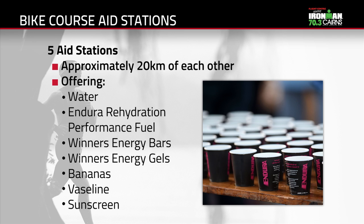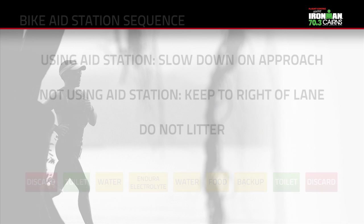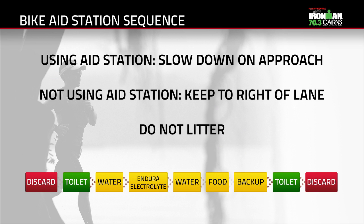These aid stations will offer water, Endura Rehydration Performance Fuel Lemon Lime, Winner's Energy Bars, various flavours, Winner's Energy Gels, various flavours, bananas, Vaseline situated in the toilets, and also sunscreen. This is the sequence of the bike aid stations. Volunteers will endeavour to provide approximately 50 metres between tables and service areas.